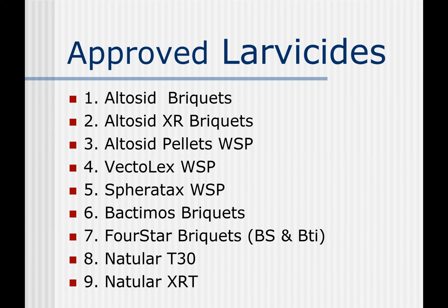Altocid is an insect growth regulator, and what it does is it prevents them from developing from larvae through the pupa form and being able to hatch out. Altocid extended release briquettes are exactly the same material. They're just larger and last a longer period of time and are distributed into the water. Altocid is only needed to be in the water at about parts per billion.